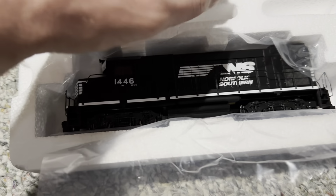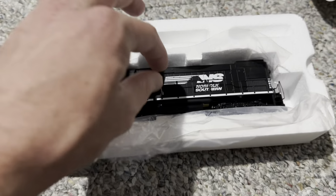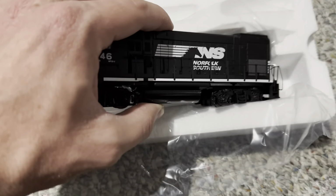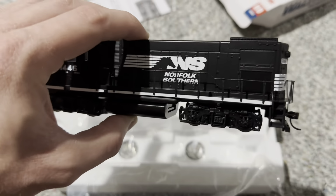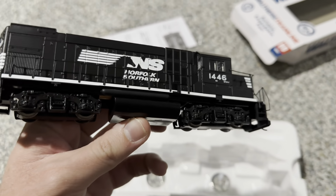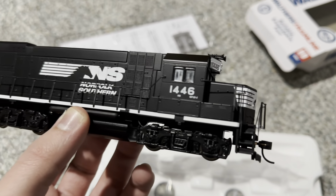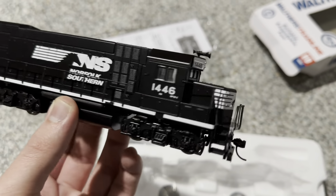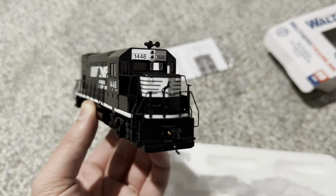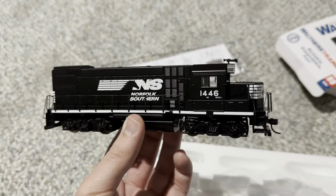This looks really nice with that Norfolk Southern paint scheme on there. Very cool. And then we'll get this right out of the styrofoam and then put it on the track, and then we'll test it out, see how it runs. Alright, got it part way out. There's a Norfolk Southern GP15 with number 1446 on it. Really nice in this black and white paint scheme. You of course got the road name on the cab, has the model on there too, GP15-1, 1446, and of course you have the Norfolk Southern horse painted on the front there, and on the logo on the side. We'll get this up on the track and see how it runs.